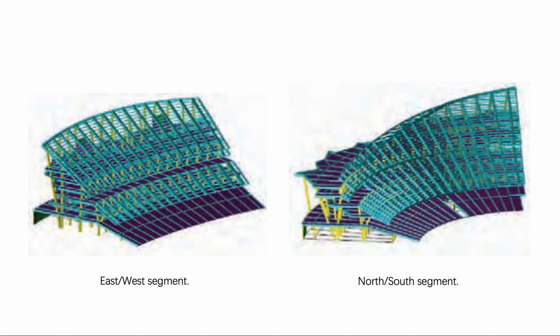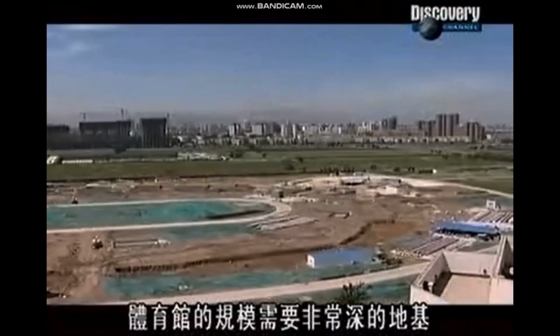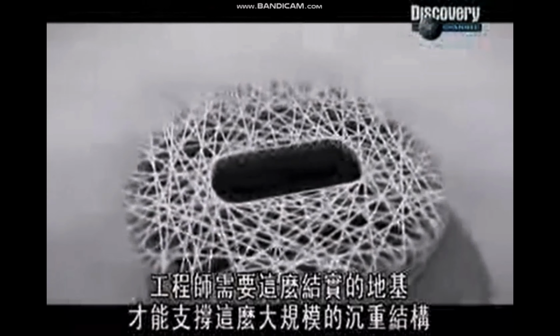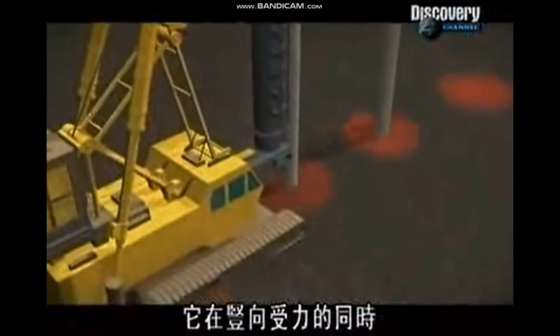And the foundations: all vertical load-bearing elements are supported on reinforced concrete pile caps, supported by cast in situ concrete bored piles, with a diameter between 800 mm and 1,000 mm, founded into the cobble gravel stratum layer, about 38 meters below existing ground. The size of the stadium demands extremely deep foundations. Piles must be driven up to 37 meters below the ground, far deeper than the average stadium. The engineers need foundations this substantial to support a heavy structure on such a vast scale, under the influence of horizontal forces as well as vertical forces.